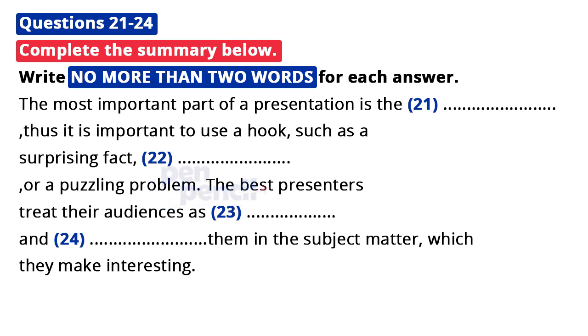Now turn to section 3. Section 3. You will hear two students, Dylan and Emily, discussing a presentation which they will have to make. First, you have some time to look at questions 21 to 24. Now listen carefully and answer questions 21 to 24.